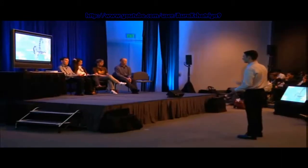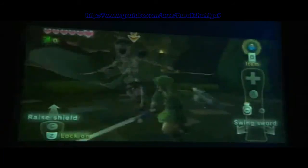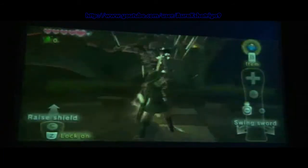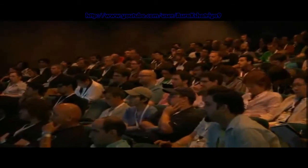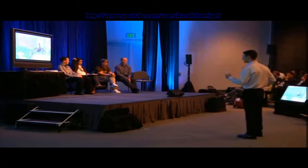Now, of course, some of this is related directly to Wii Motion Plus. That's obviously the sword, the ability to wield your sword freely like this, and the ability to change items instantaneously. This is a mechanism that we've been wanting to do with the Legend of Zelda series for a long time.